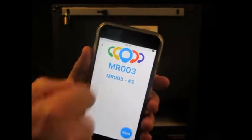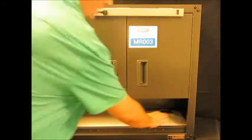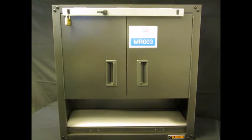And so now I just simply select that door, and I select keys down here. We'll authorize it, make sure I'm authorized, and it will drop my keys. I'm simply ready to go now. I've got my keys, and I'm off.